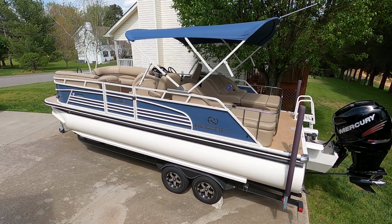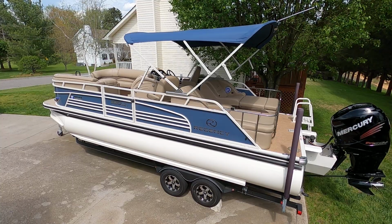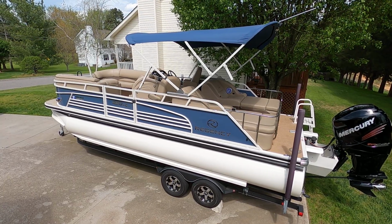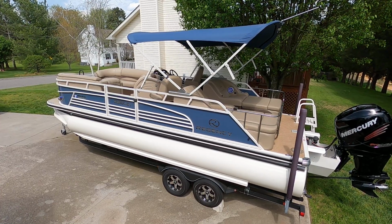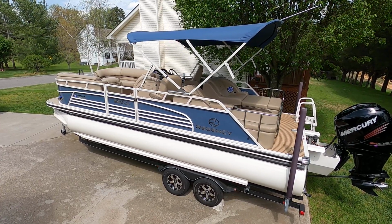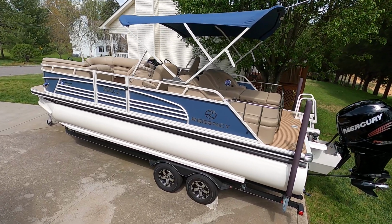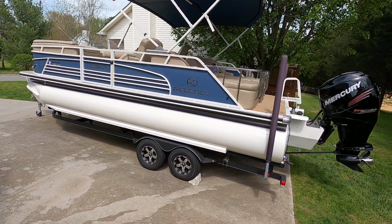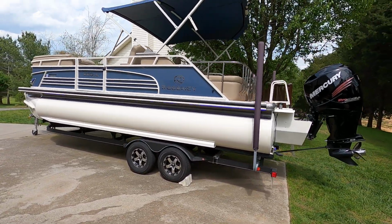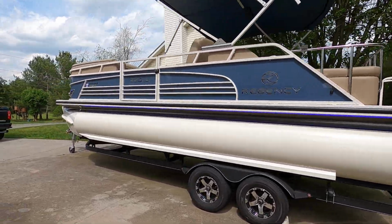Now this one's got some transferable warranty on it. It has the Platinum Mercury warranty, which goes through March of 2024. And it's got a bow to stern warranty on the boat that runs through 2028. Again, this is a one-owner boat. It's always been used in freshwater and kept covered. It's got a mooring cover. It's also got an engine cover. And this one is literally loaded up.